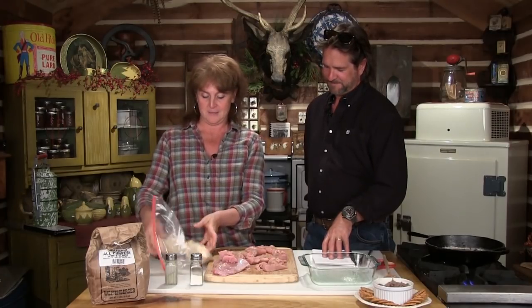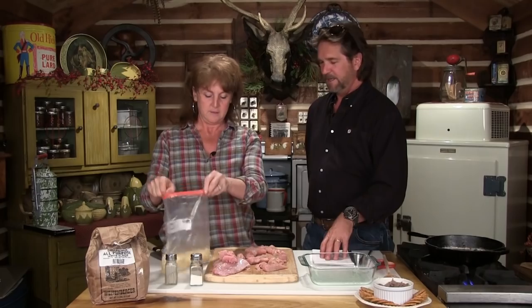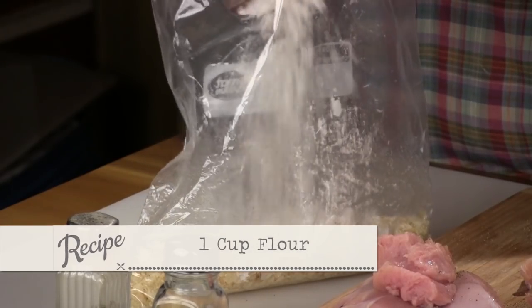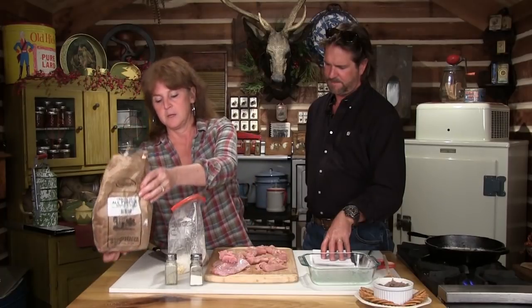One of my favorites. You can't go wrong with butter and potato chips. When this comes out of the oven, it doesn't look like much, but the taste, it's like fried chicken. And I'm going to add about an equal part of flour. I'm going to kind of guess here. What would you say? That's probably enough.